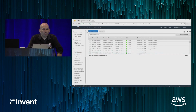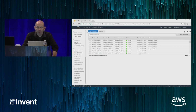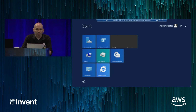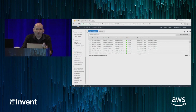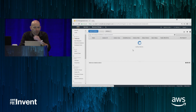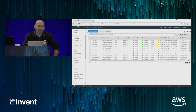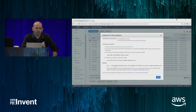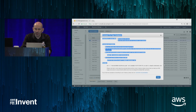And actually, before we run a command, I've already got a connection to a server that I have up and running, one of my servers, so I'm RDP'd into this server, and I can manage this server. Let's go SSH into one of my Linux instances as well. So if we look at what instances I'm running, I've got a web fleet here running web servers. I've got both Windows and Linux instances. We'll pick this one here and we'll connect up to it. So I'll just SSH into this one.